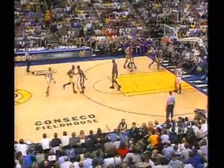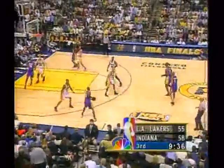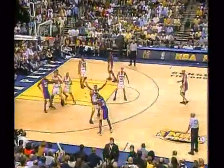The Pacers repeat the inbound, and now the shot clock is ticking. See if they go back to Jalen Rose. He returns it to Mark Jackson for 3. It's just short. Rebound battle won by Shaq. Now Kobe wants that ball in the post. AC Green looking for Bryant, but Jackson has pushed him far from the basket. Doesn't take him long to get into the lane and hangs in the air with another beauty.